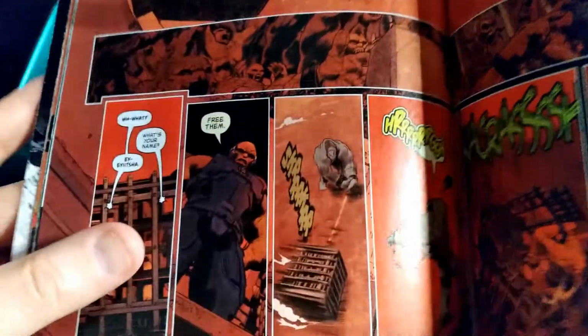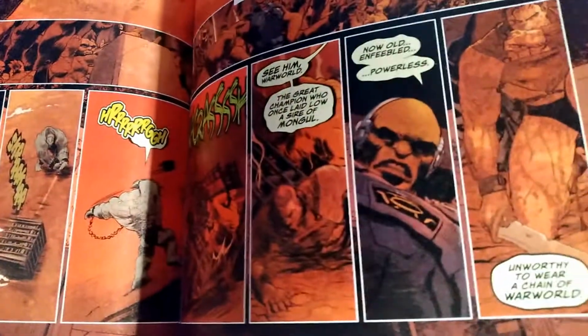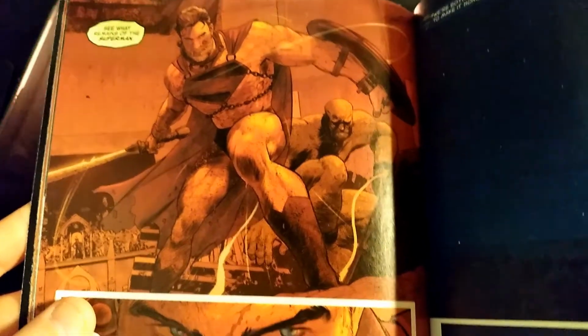Even Darkseid looks pretty menacing there too. And then we see him right there, just looking as hardcore as he can be. And then it looks like the Mr. Miracle story continues here.